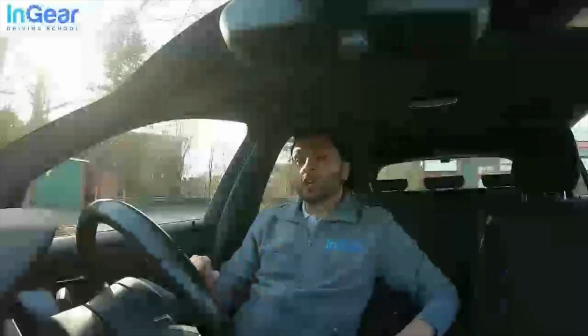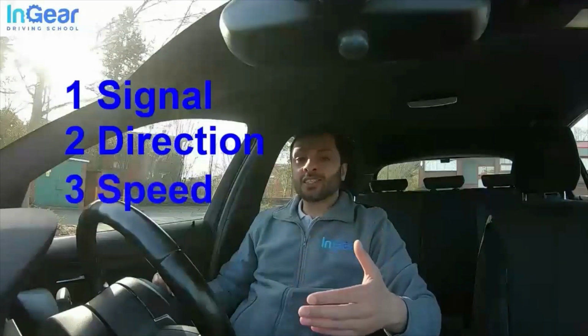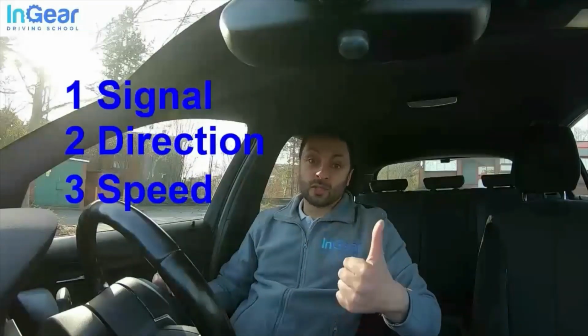The 3 key points on when you need to remember to check your mirrors are before you signal, before you change direction, and before you change your speed. So let's talk about the first one, which is MSM, which stands for Mirrors, Signal, Manoeuvre. For example, you're driving along and you want to take a right turn junction. So you would check your mirrors, center and then right, and then indicate, and then you would turn.